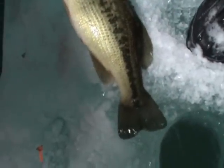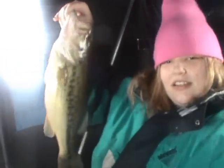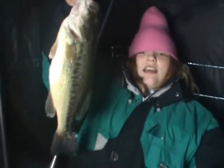Don't let him get in your hole. Oh, here, put your thumb back in his mouth. Here, lift it up more, because I don't want to drop. Thumb's got to go in tight. Okay. You ready? Oh, that's a nice fish, huh? Yeah. Pull him out further. He's heavy. Heavy one, huh? Nice bass, huh? Mm-hmm. Let me see.